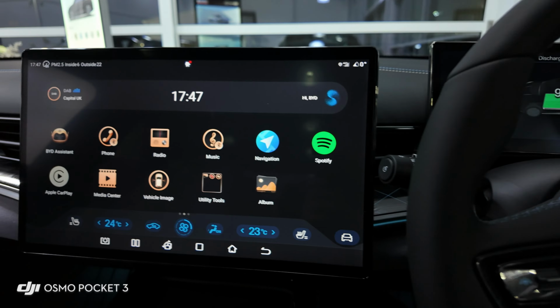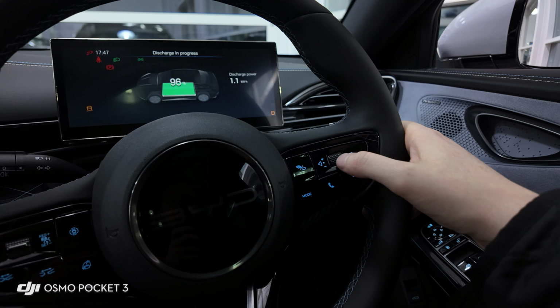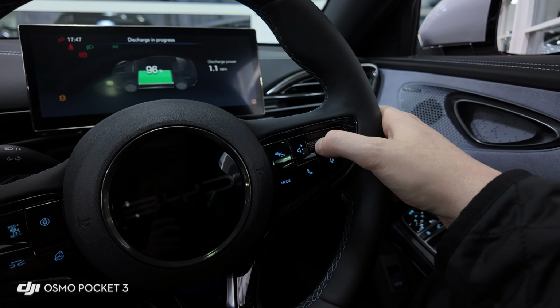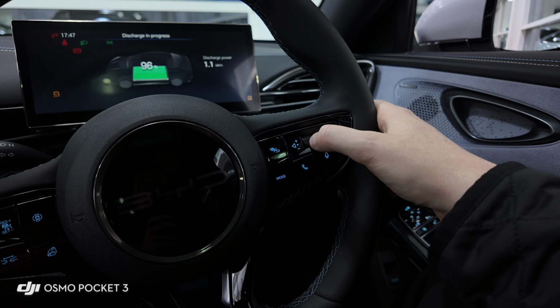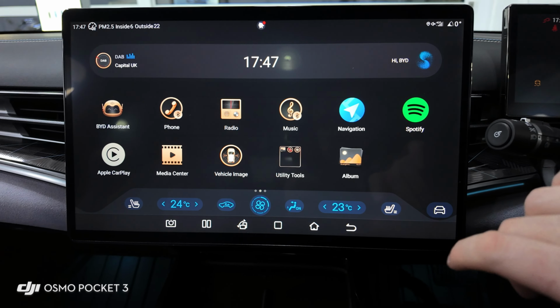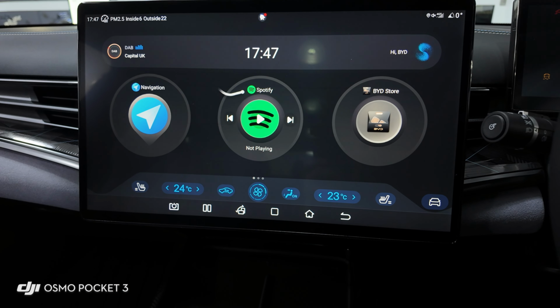Another quick feature as well with the car, it will beep at you if you go over the speed limit. So if you just see this little scrolly volume button, if you press and hold that for about 3 to 5 seconds, it'll turn that off. So if you do like to go over the speed limit a little bit, you can turn that noise off as well. But yeah, it's got loads of features on it, loads of different stuff.